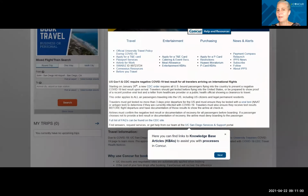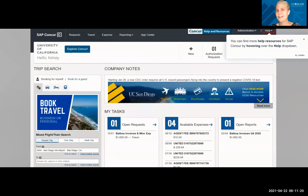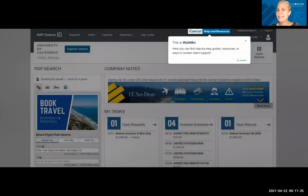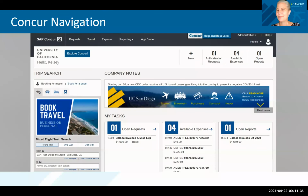It's just showing us more about the read more options. This is where we put handy campus information and travel updates. Not just travel updates, procurement card updates, that sort of thing. Again, there's more travel and traveler information. That's by clicking the read more button. And then you're going to go over to Concur's help session. That's built-in help from Concur. The WalkMe extension is something we built here in-house to help you with Concur for our business purposes.